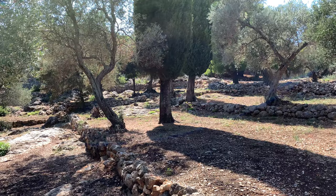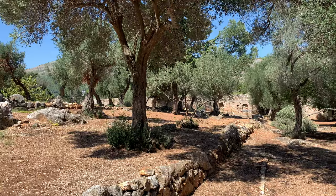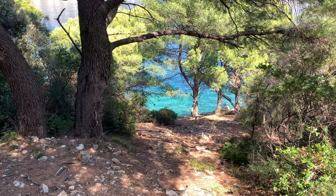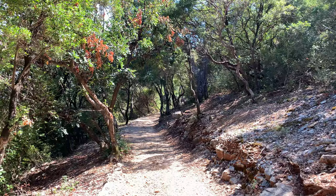Lokrum Island. Must be where a community once lived. It's the outlines of houses and buildings. Okay. Goes on the phone to Elliot. We've run out of water. The phone's on 9%.